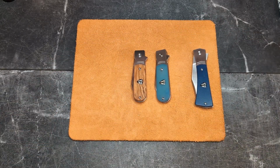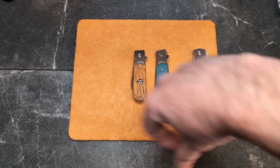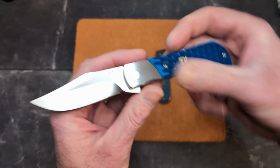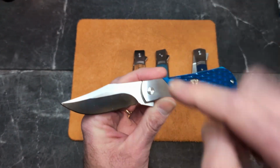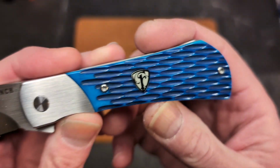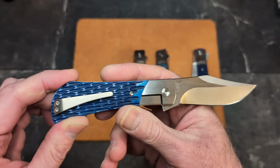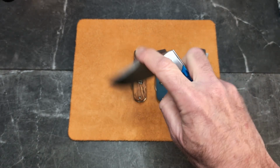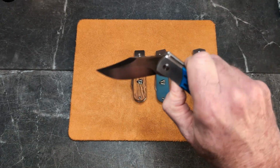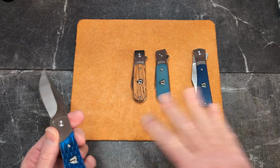Because I realized the Finch I carry the most, the Finch I love the most, the Finch that's the most just classic and cool is the Flint. I love the swedge. I love this blade shape, and I absolutely am in awe of this blue jigged bone. This is a fantastic knife. Great, smooth knife. Very snappy.